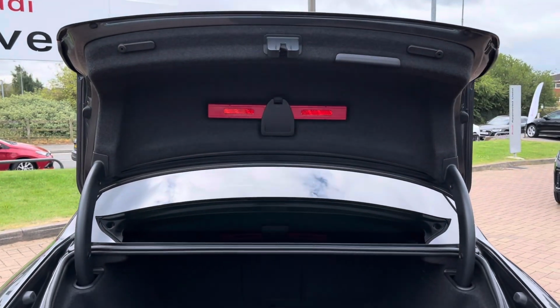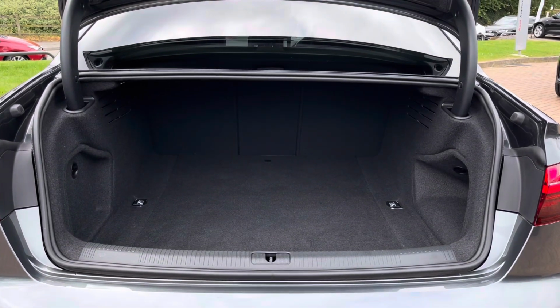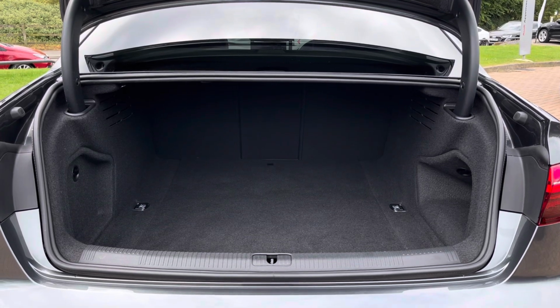The rear tailgate can be opened at the touch of a button to reveal plenty of space for your everyday essentials and even enough room for your weekend away luggage or weekly family shop.